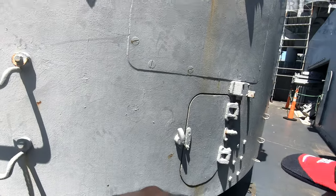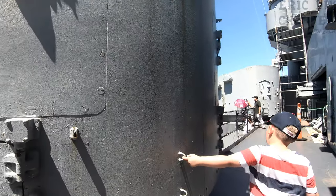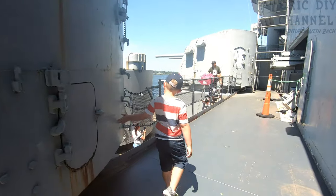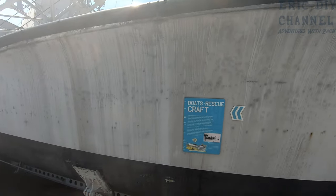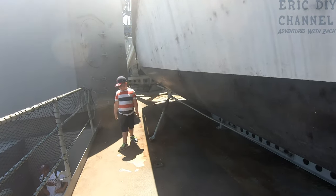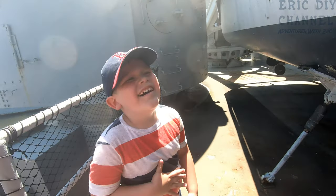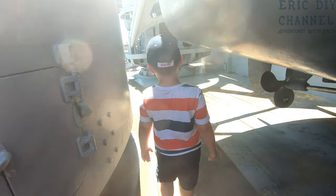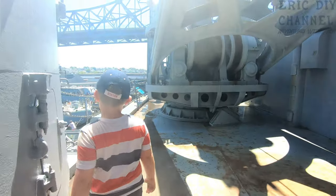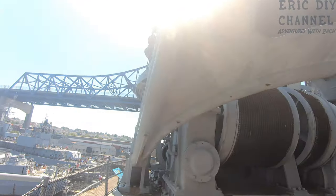This is one of those guns you already went in. Rescue boat. What do we think? Can we fit this boat? Yeah. Could fit probably about like 100 Zacharys in there, huh? Okay. Careful. Woo! And this is the thing that lowered it into the water. And you have to get off the ship fast.